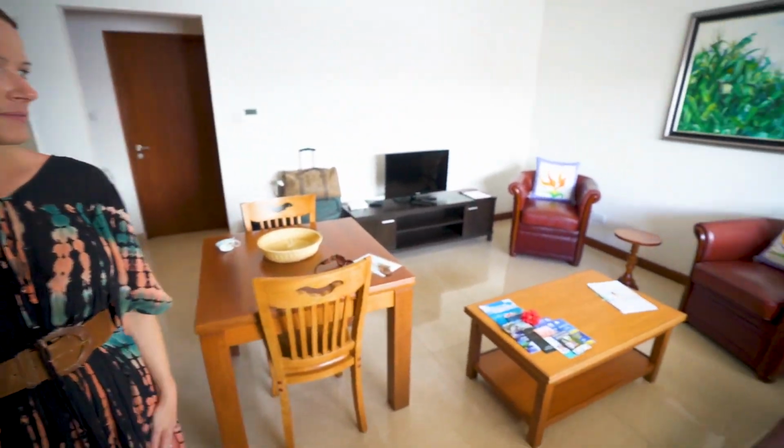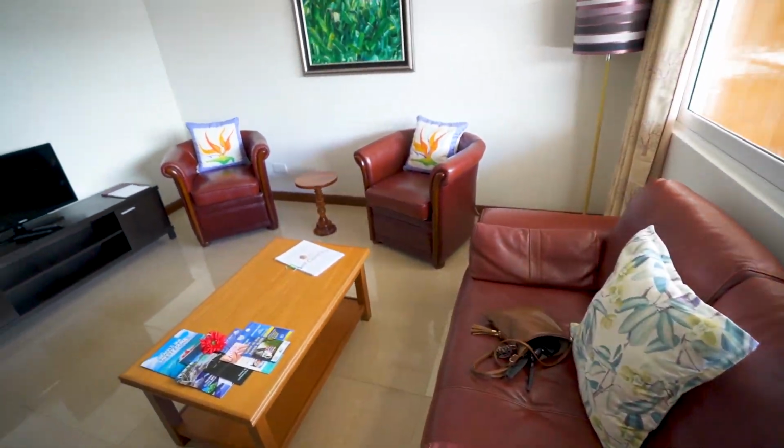But they do rent cars out of here too, and they said they'll meet you at the pier if you want to rent a car from them, which we may do. Pretty big. I think this was $58 US a night, something like that. Killer deal. Yeah, amazing. Huge, big living room.